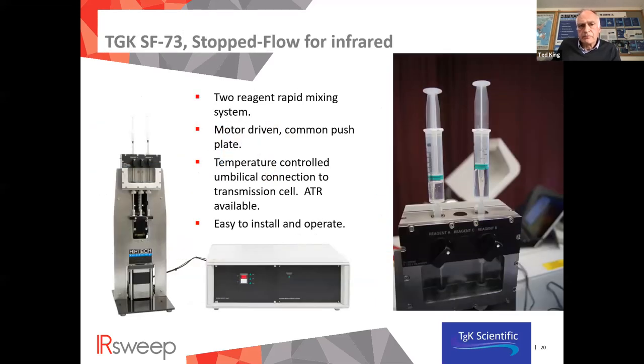We have the stop flow for infrared, and this is the system that's been used in the IR Sweep lab. It's a system that enables two reagents to be rapidly mixed together. It's a motor-driven system. We can't actually see the mixing cell here, but we'll come to that in just a minute. The transmission cell is at the end of a thermostated umbilical, so this extends out the back of this syringe drive unit. And we have the motor-driven system, which is controlled from an application.